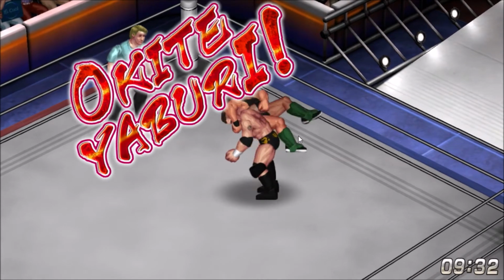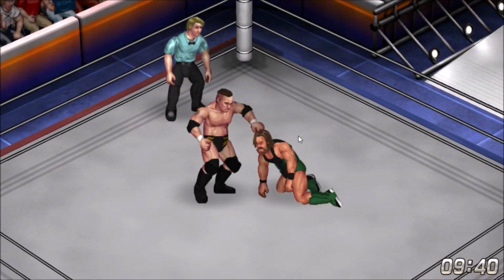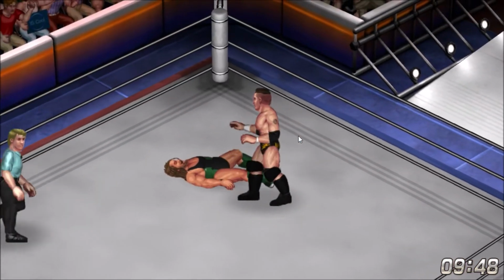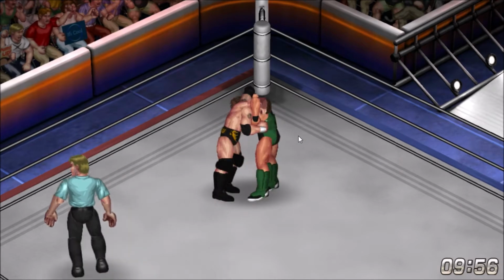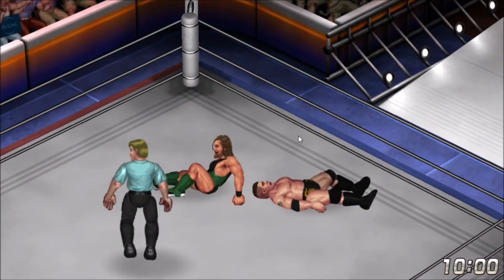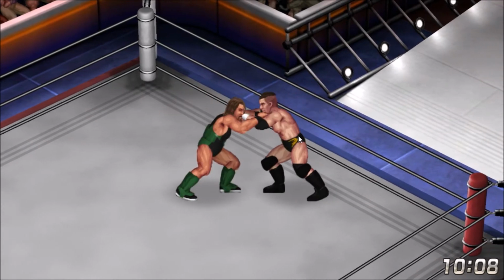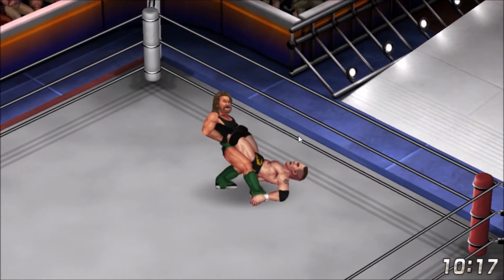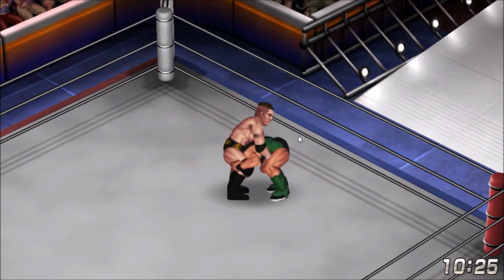Pete Dunne hitting on, what the hell, a DDT by Dunne, but MJF is able to get back on his feet here. Irish whip and a stiff knee to the face by MJF. Pete Dunne with a back suplex. 10 minutes have passed, 5 minutes left in this contest. Slap to the face. Will we see the bitter end? When will Pete Dunne use it?